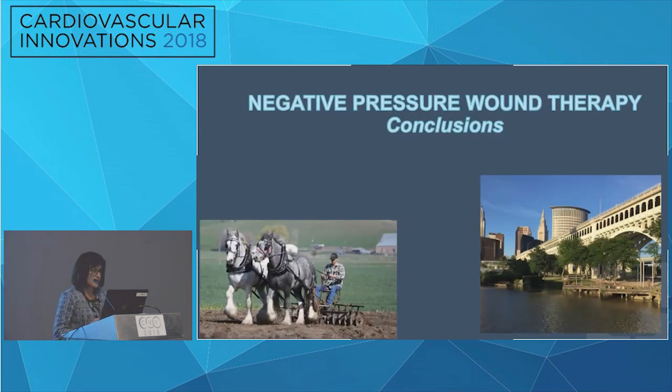So in conclusion, negative pressure wound therapy can help you at all stages of wound healing and probably with nearly all wounds. It is our workhorse in the inpatient setting with the highly exudative wound, the infected wound. It becomes our bridge to final closure, final surgical procedure, which can help later in the wounds as well.